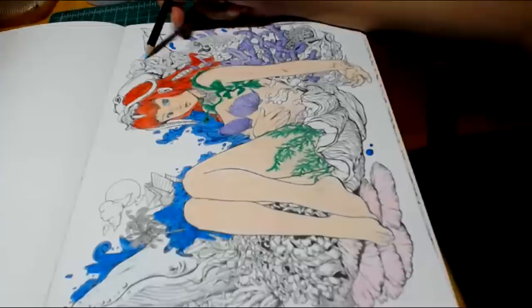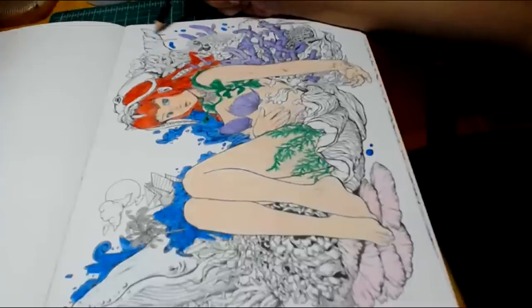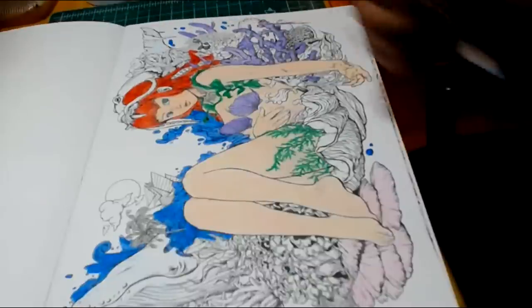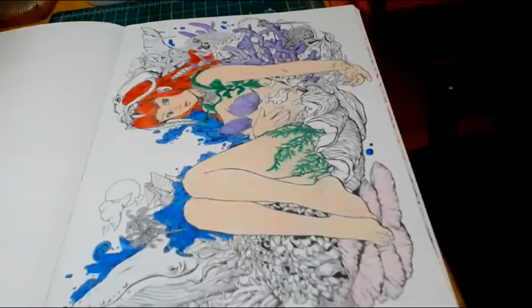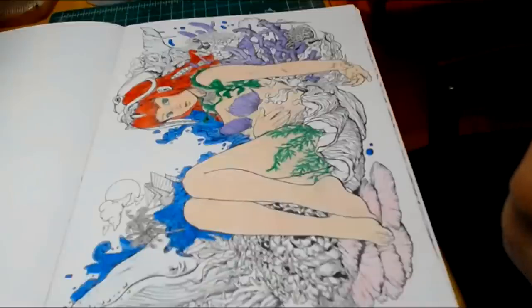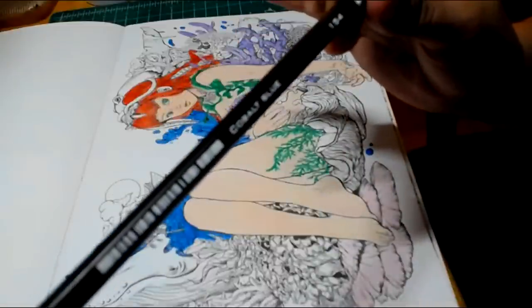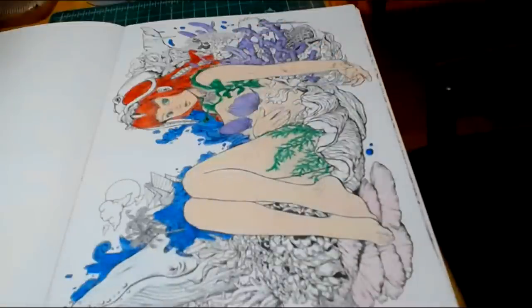This book is like a pencil lover's dream. I'm gonna do that. And I haven't used these pencils in this book. I don't get to use my Sohos as much because I don't really find paper that likes them too much. And then this is Cobalt Blue.